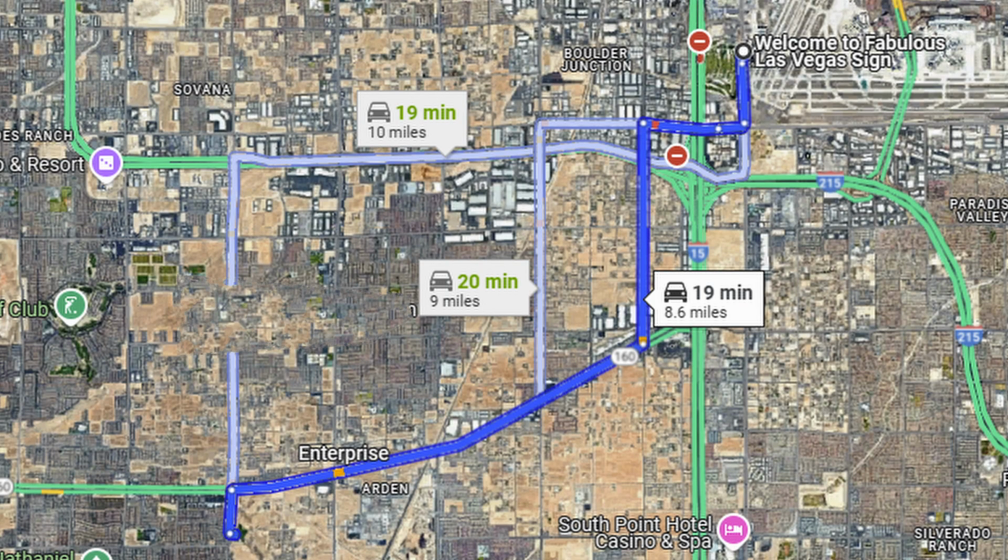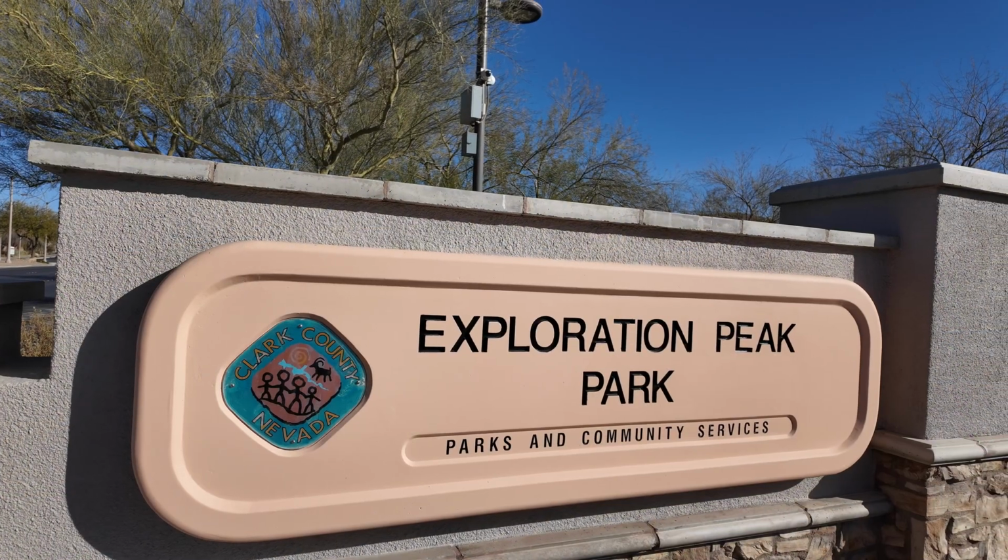Hey, it's Jack here. We're in Las Vegas, Nevada, but we're not on the Strip. We're about 20 minutes from the Strip. We're at Exploration Peak Park. Exploration Peak Park has some of the amazing views of the Las Vegas Valley. Let's go walk around the park and check it out.